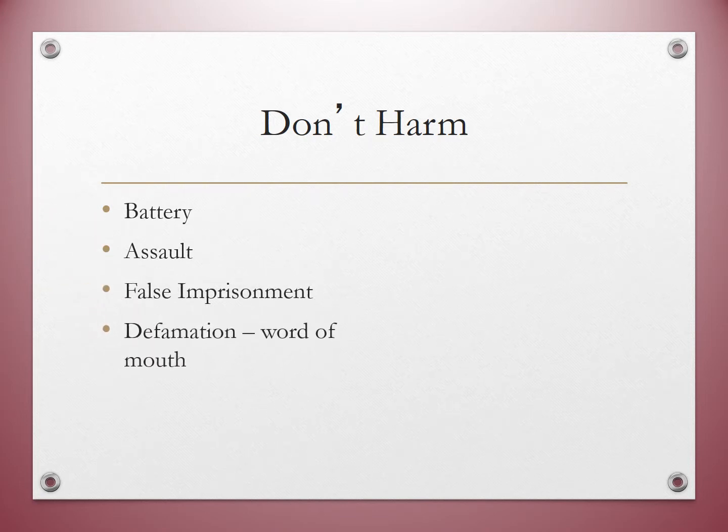Defamation. Word of mouth. Verbal comments that can harm a person's character or reputation. Slander is written information that can harm a person's character or reputation.